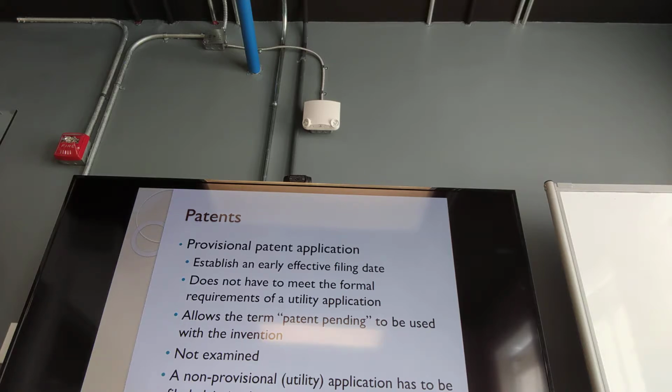I guess that brings me to another element of provisionals. If you don't convert them, they do not publish. So if you decide halfway through that process, you're like, you know what? We looked at it; it's not patentable, but we want to keep this as a trade secret. It's the back end of our software. I don't want people to have this. You just let it expire, it never publishes, and you can maintain it as a trade secret.